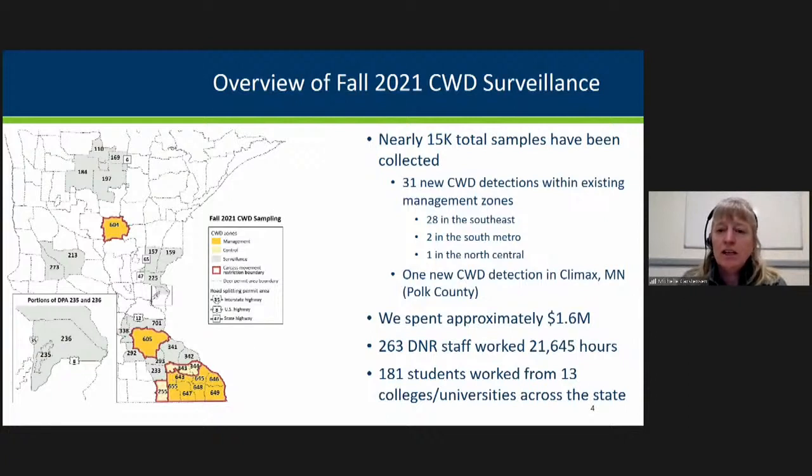These included, again, areas where we knew the disease existed, predominantly in southeast Minnesota, where 28 new cases were found, two in the South Metro. This is zone 605 near Dakota County. And we had one additional detection in 604, which is in the Brainerd area. We also had a new detection that was outside of our planned surveillance in Polk County. And I'll get back to that in a couple slides.